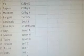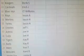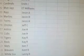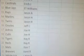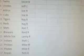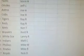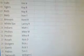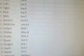Jason H. with the Marlins and Twins. Jeff C. with the Orioles, Joe H. with the Astros and Cubs. Joe, I got your name right this time. Be proud of me. K. with the Tigers and Reds. Ken's new with us, got the Mets. Kent, new with us, has the Brewers. Lanny with the White Sox. Matt C.'s new with us, has the Indians. Mike M. with the Phillies.